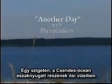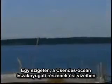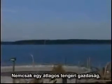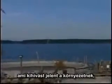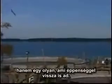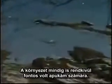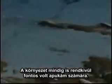Out on an island in the pristine waters of the Pacific Northwest sits a $30 million sea farm. Not just an ordinary sea farm, challenging the environment, one that actually gives back. One of the things that's always been extremely important to my dad has been the environment.